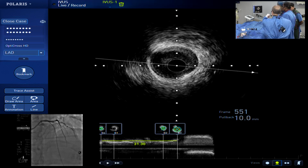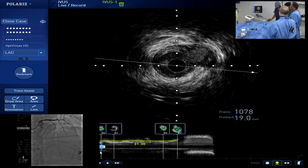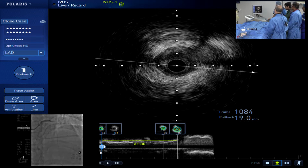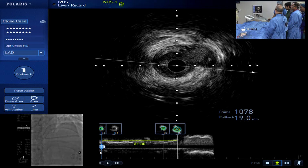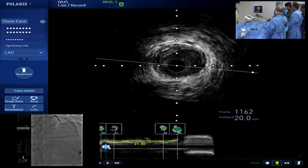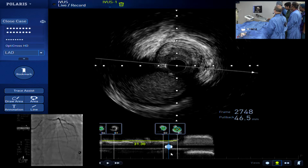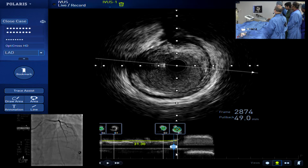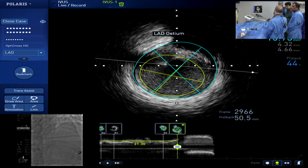Can you identify where the septal branch is? That might be the septal. That is the septal. So from there to the proximal already. Diagonal, okay. More proximal. Okay, around there. Yes. Length 31. And the diameter is 4.0 at the proximal part.